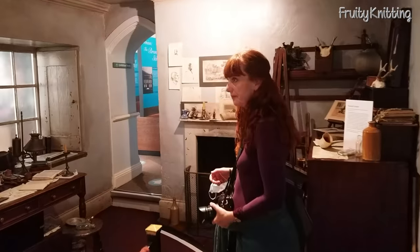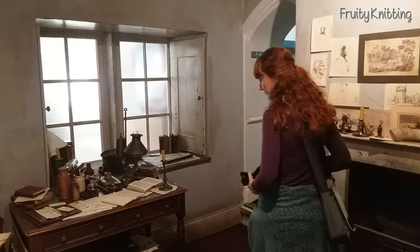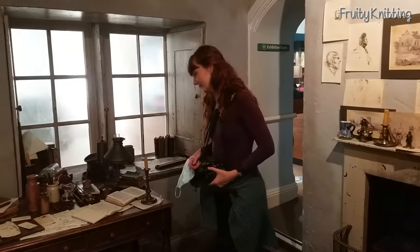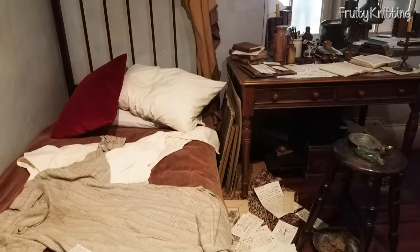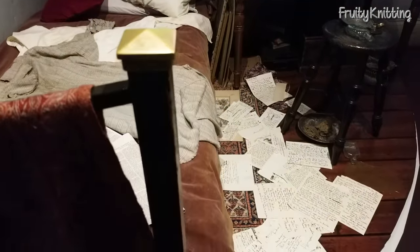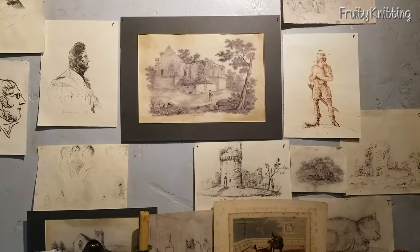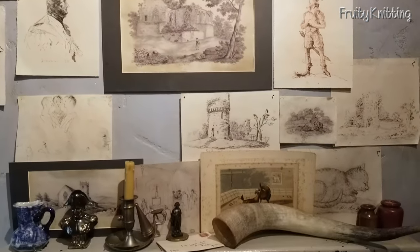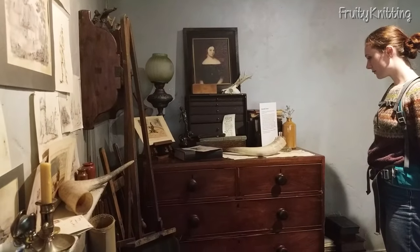Now Branwell's room here, this is set up as Branwell's studio because he was an artist. The room looks appropriately chaotic and slovenly. So Branwell worked for a while as a portrait artist, but he eventually became addicted to alcohol and opium. And he was sacked multiple times from various employment, and he actually ended up being a pretty big disappointment to his whole family.